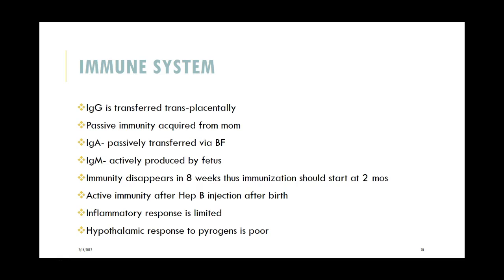This is one reason why colostrum is so good for babies, because it has an increased concentration of these antibodies that are really good for the baby to pass on that immunity from mom to baby. IgM is actively produced by the fetus, and this happens beginning somewhere between 10 and 15 weeks gestation.